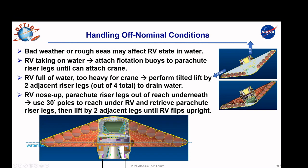Off-nominal conditions. Fortunately, we didn't have to deal with any of these, but we had planned out what to do. If we have bad weather or rough seas and it splashes down full of water, we can lift it at an angle and drain the water out. Or if it's nose up for some reason with the parachute lines hanging down, we can reach underneath the vehicle, get the poles out, pull the riser legs, and flip it right side up.